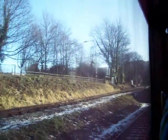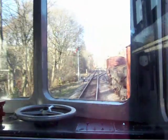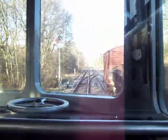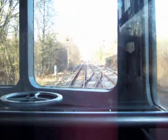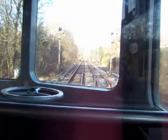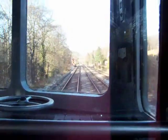That's the section of track going up to the engine sheds there now. Engineers' freight trains sitting here. There's old ash from the locomotives and the hopper wagons there. That will be taken up the line and tipped on the embankments, probably during the week, to help reinforce the embankments.